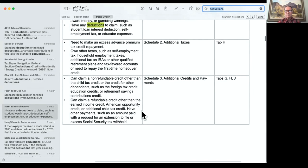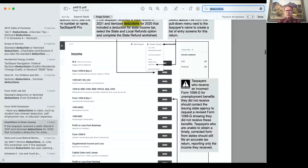Get my screen back over here on the page. It seems to want to move over, doesn't it?